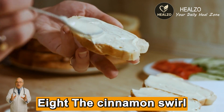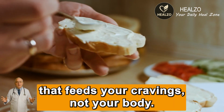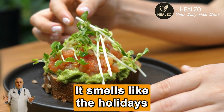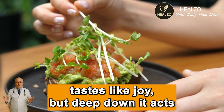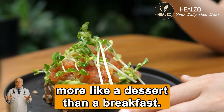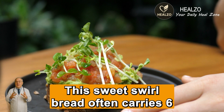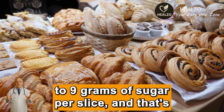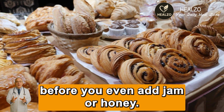8. The cinnamon swirl that feeds your cravings, not your body. It smells like the holidays, tastes like joy, but deep down, it acts more like a dessert than a breakfast. This sweet swirl bread often carries 6 to 9 grams of sugar per slice, and that's before you even add jam or honey.